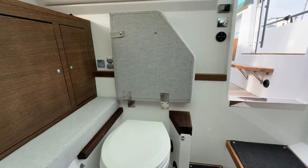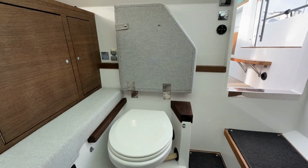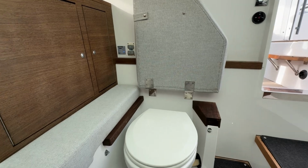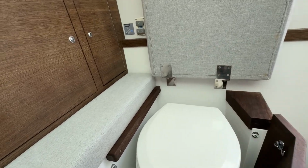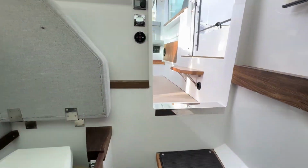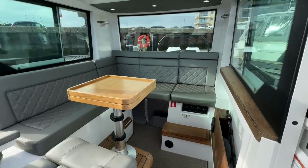So, like I say, think of this boat as an AMG, Maserati, whatever your favourite is in terms of a sports car. This is a sports car rather than your big family SUV, but it does also cater for those who want to stay overnight, and it's a really nice boat.